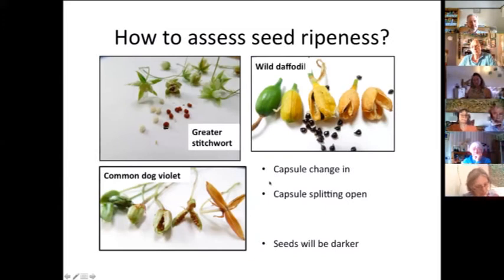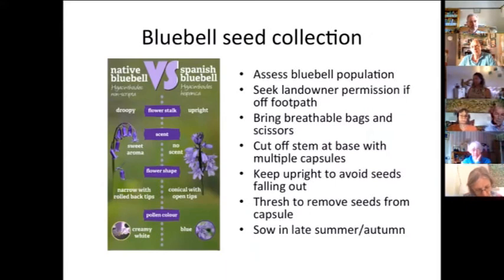Yeah, so those are the sort of things to look out for when you're seed collecting, so you avoid collecting immature seed or losing the seed altogether. So, collecting bluebell seed: Keith mentioned that this was probably a species that the Floral Mile volunteers might want to focus seed collection on. So I've gone into a little bit more detail.